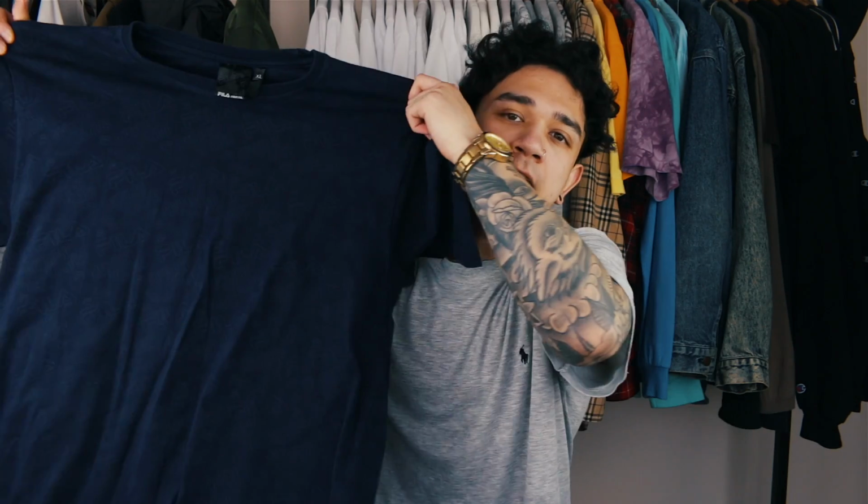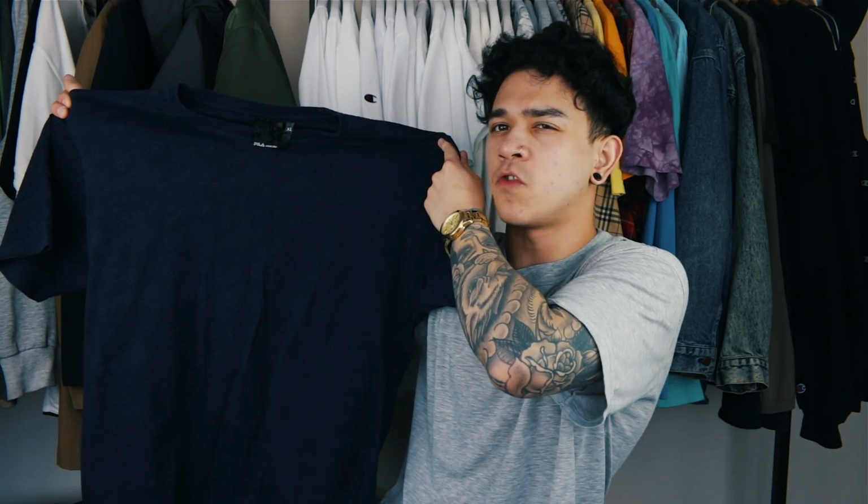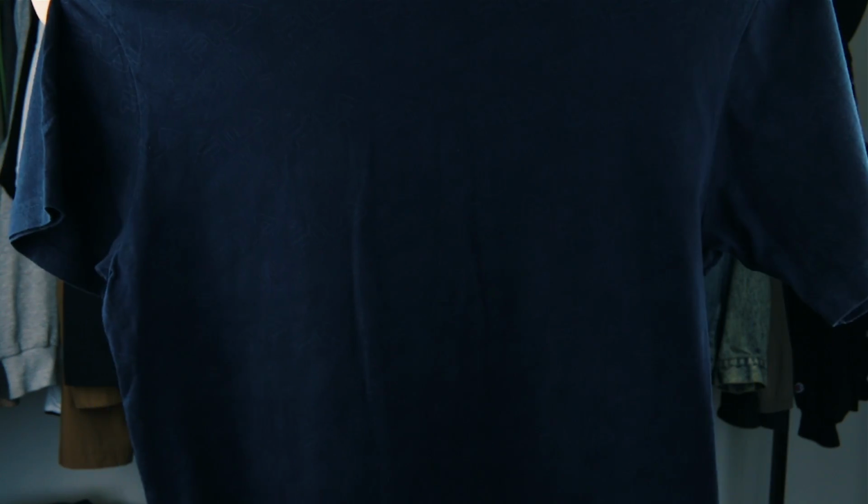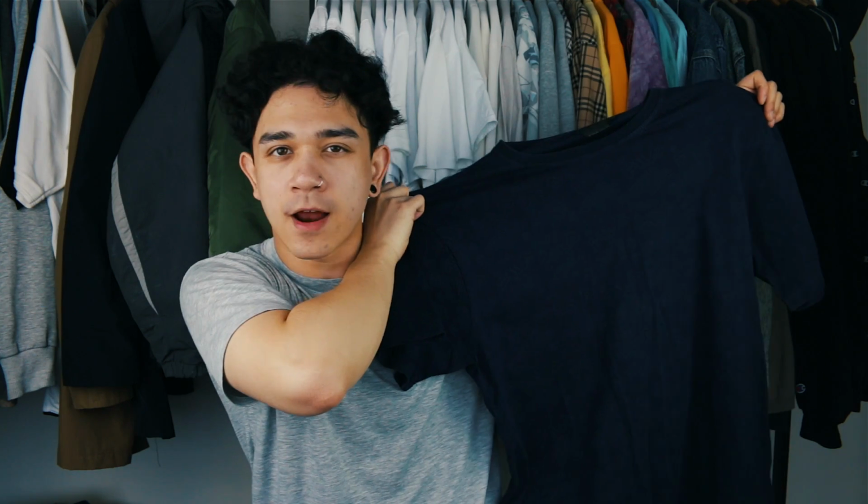So the first item of clothing that I have to show you is this Fila t-shirt. Now I don't know if you can see what's on this t-shirt through the camera because I'm looking at it now and I can't really see, but it says Fila all over the shirt, all over the front and all over the back. Size extra large for that baggy fit. Color is navy. Big up the navy, join the navy. Close up of the shirt, I don't know if you can see anything there, but the Fila t-shirt.